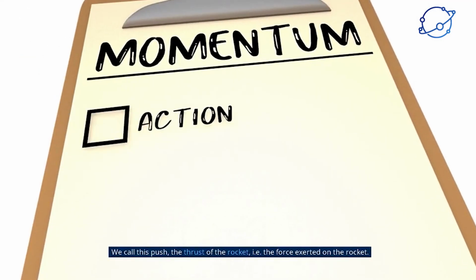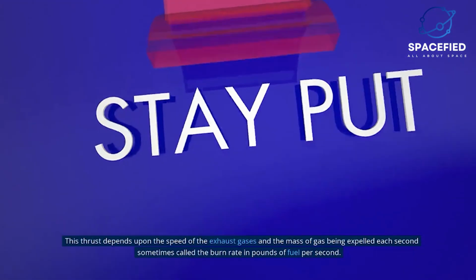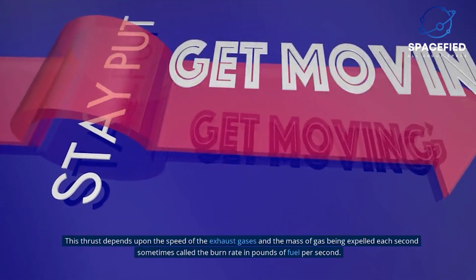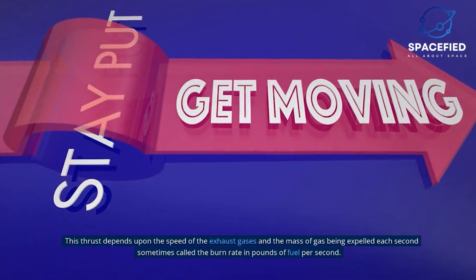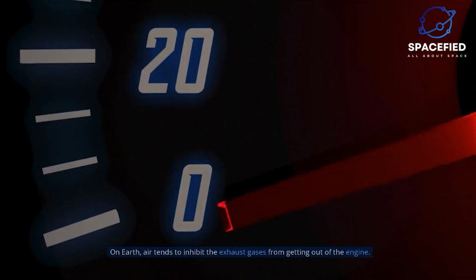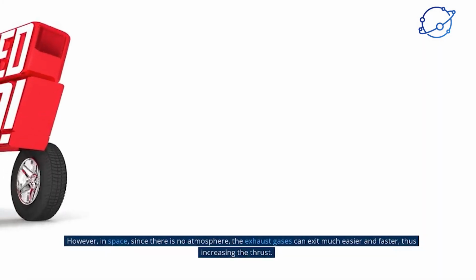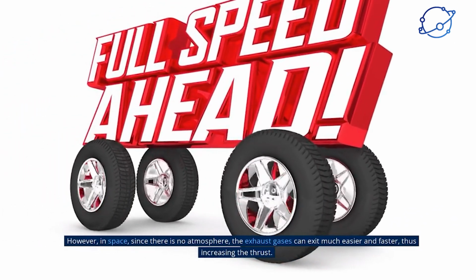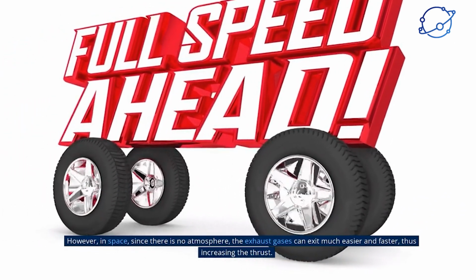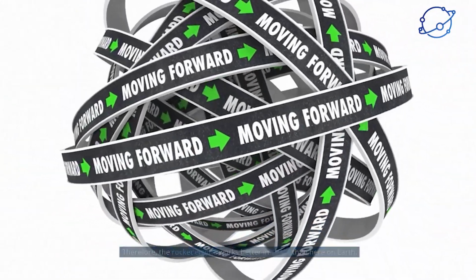We call this push the thrust of the rocket, the force exerted on the rocket. This thrust depends upon the speed of the exhaust gases and the mass of gas being expelled each second, sometimes called the burn rate in pounds of fuel per second. On Earth, air tends to inhibit the exhaust gases from getting out of the engine. This reduces the thrust. However, in space, since there is no atmosphere, the exhaust gases can exit much easier and faster, thus increasing the thrust. Therefore, the rocket engine works better in space than here on Earth.